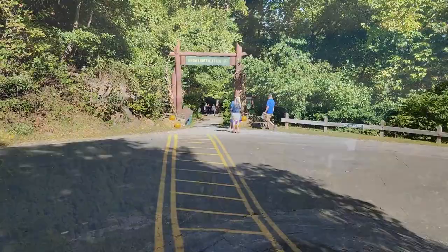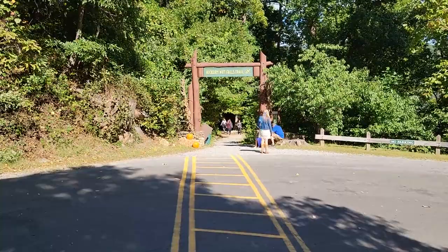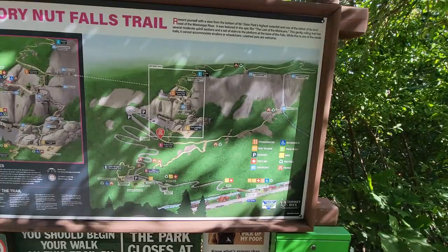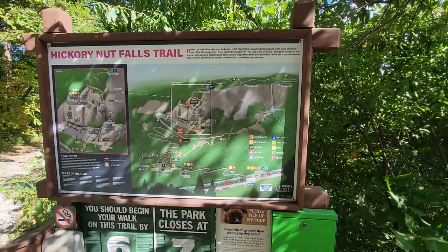So we're going to walk to Hickory Nut Falls at the bottom of the actual Chimney Rock Mountains. And it's supposed to be a spectacular view. So let's go check it out. So here's a map of the walk. You can see where we are right here, and we are heading over here. So it's a pretty good walk. Doesn't really show you how far it is, but we'll give it a try.